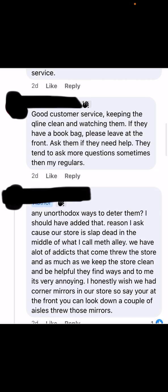Reason I ask, because our store is slap dead in the middle of what I call meth alley. We have a lot of addicts that come through the store, and as much as we keep the store clean and be helpful, they find ways, and to me, it's very annoying. I honestly wish we had corner mirrors in our store, so say you're at the front, you can look down a couple of aisles through those mirrors. Does she not know how to spell through, or is THROUGH too long for her that she's spelling THREW?